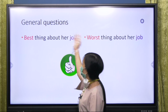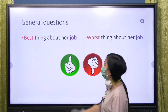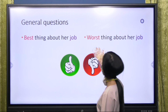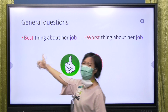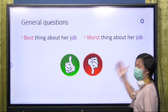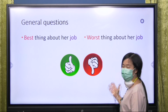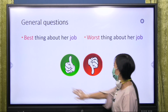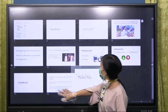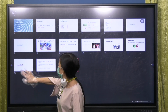The last part, the general question, some question that is about some other thing. That is the best thing about her job. What's so good about her job? And the worst thing about her job. The best thing is the number one good thing. And the worst thing, the least, the last, right? That is about her job. So listen to that. Are you ready? If you are ready, we will go to the soundtrack.